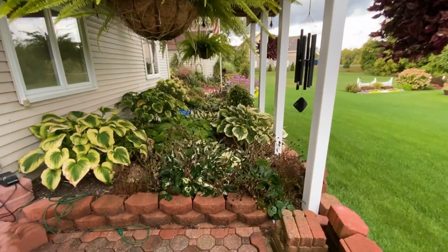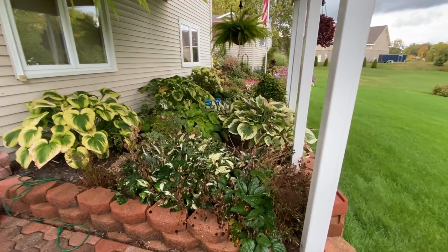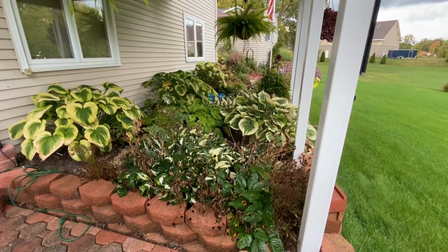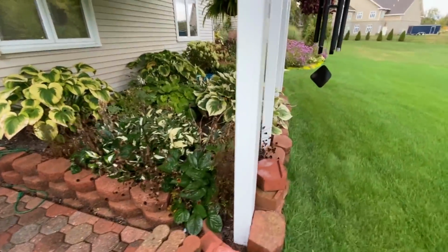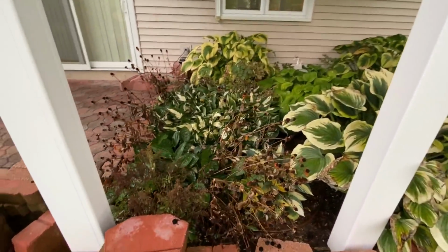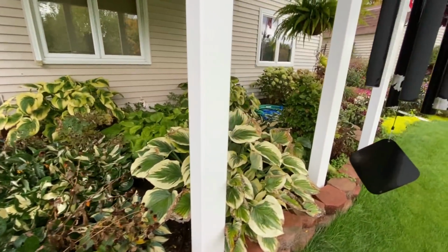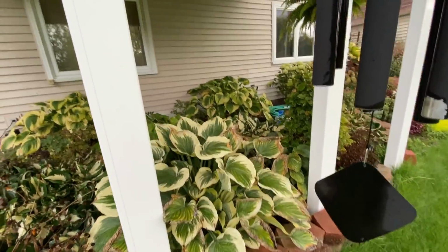Underneath the deck here, mostly all just hostas, along with some Astilbe, that's kind of done, some Rebecca, that's kind of done. But you can see how the hostas are really kind of getting a little weathered looking.